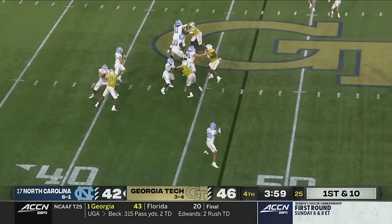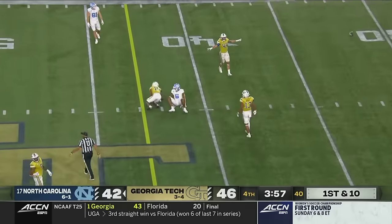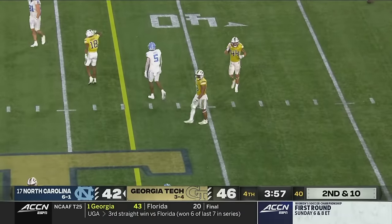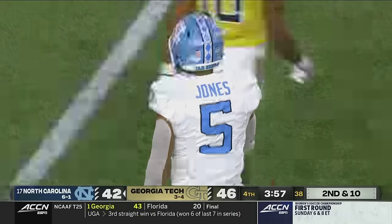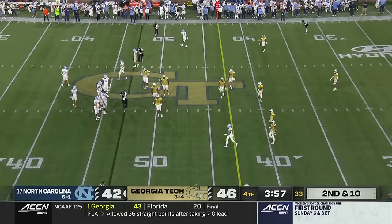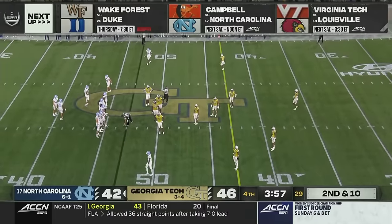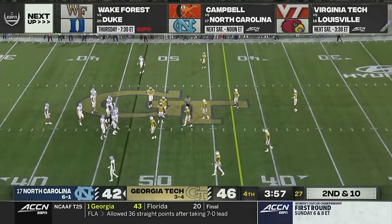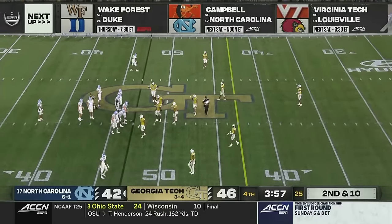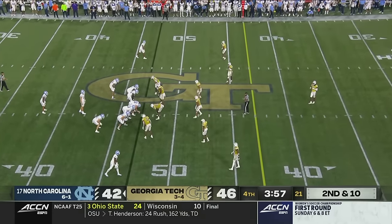He'll hold the football here, looking now, and tried to dial it for Jones. A lot of contact with Amari Harvey as the ball arrived, but no flag. It'll be 2nd and 10. I think Drake gets kind of caught in between. He's going to escape outside the pocket, and then seeing Jones pop free, was really off balance in the pocket and misses Jones.